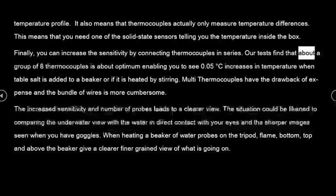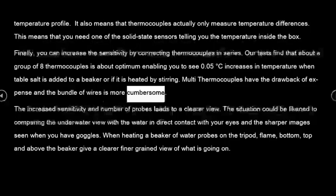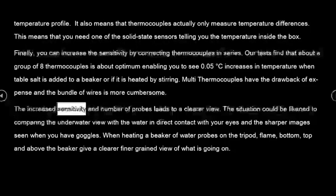Our tests find that a group of 8 thermocouples is about optimum, enabling you to see 0.05 degrees Celsius increases in temperature when table salt is added to a beaker or if it is heated by stirring. Multi-thermocouples have the drawback of expense, and the bundle of wires is more cumbersome. The increased sensitivity and number of probes leads to a clearer view.